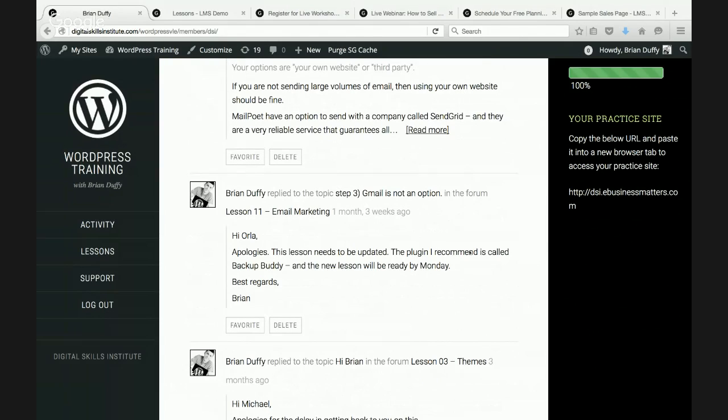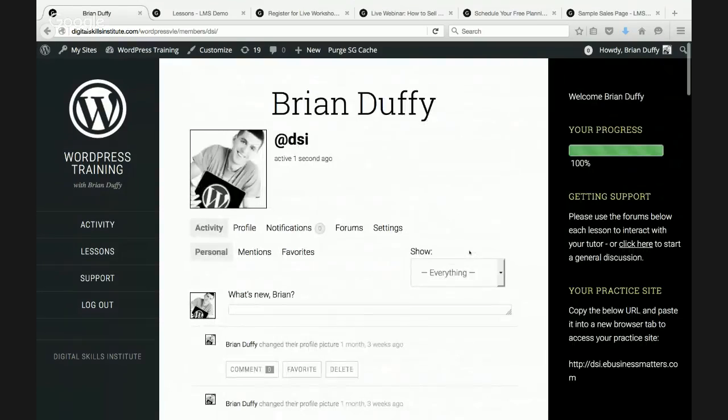Your own activity stream. And you, as the teacher, can easily click into any one of them and see their photograph and everything that they've done on your course. So when you're asked a question, it's really easy for you to put it in context and find out what the student is on about.